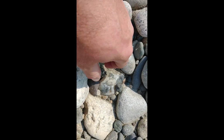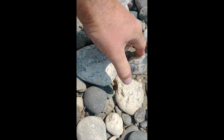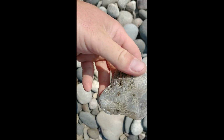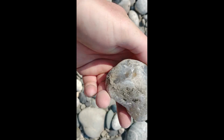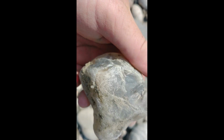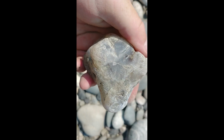Had a nice little agate tucked in right here. Let's see if we can free him. All this stuff out of the way. Baby, come on. There we go. A nice little chunker. Looks like there's a little bit going on in there. Not too much.